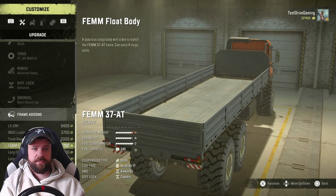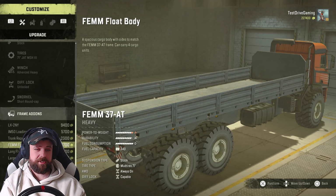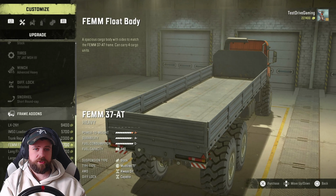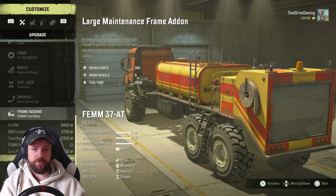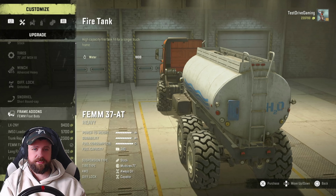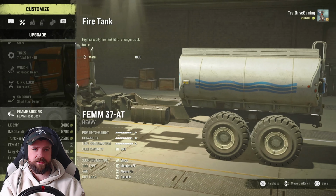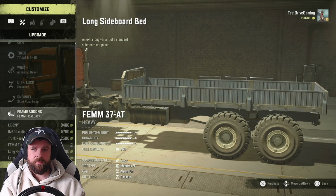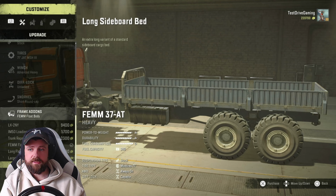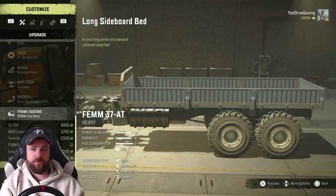So this truck is quite unique in the fact that it can have an extra long body. It does have a 4-slot cargo side bed that you can attach. So we're going to do that right away. And the rest are not really extended. They're the usual size, which is a bit of a shame. But you can have a loading crane and the long sideboard bed. So you can have 3-slot cargo beds with a loading crane if you are doing hard mode.